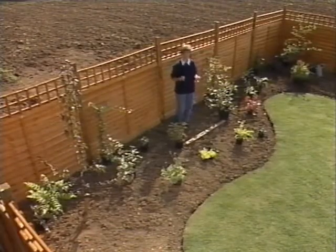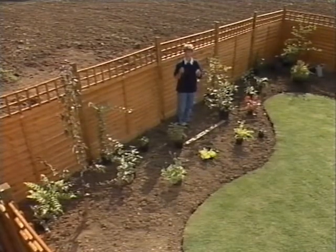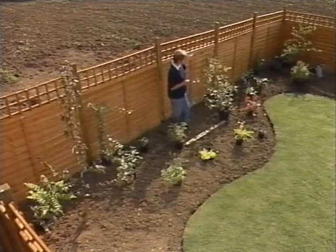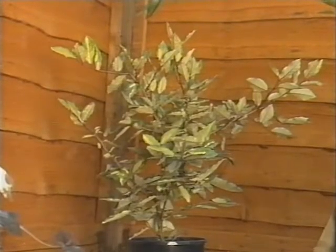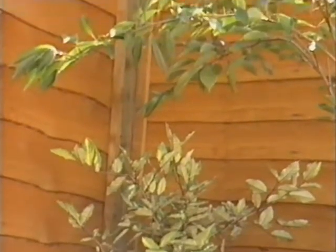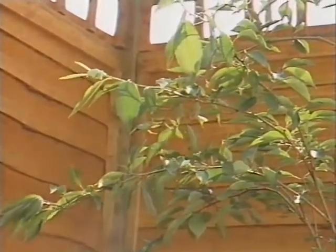Obviously, a north border can be pretty dark, especially in the winter. So we've chosen plants that are going to brighten it up a bit. Over in the far corner there, we've planted Elaeagnus pungens maculata, which is a lovely variegated green and gold shrub. And in the depths of the winter, when the flowering cherry is completely bare, that's really going to be a little pool of sunshine in that corner.